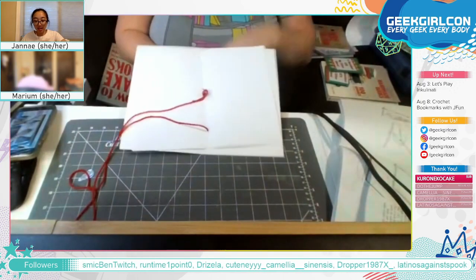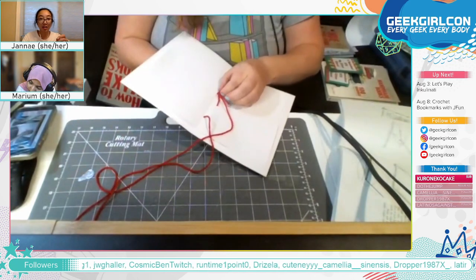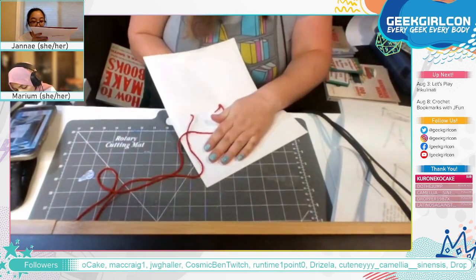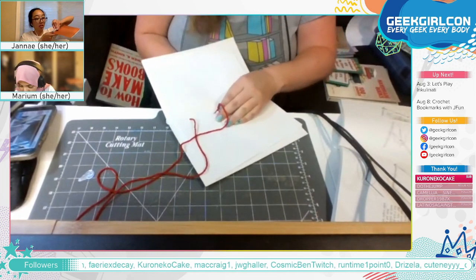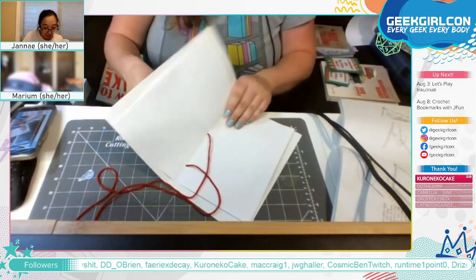And then since there's two pieces of thread or twine or yarn in there, it might be a little harder to get through. If you're me and you're using yarn, you might be like, get through there. And then on the back side, we're going to the other one.